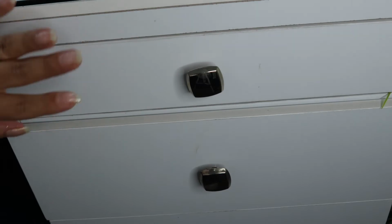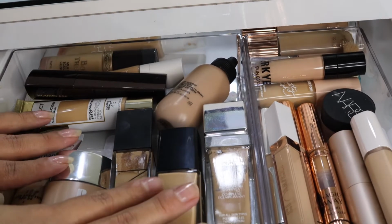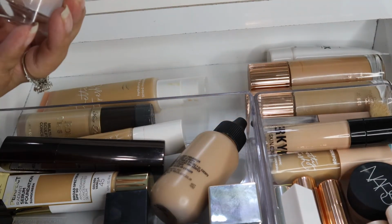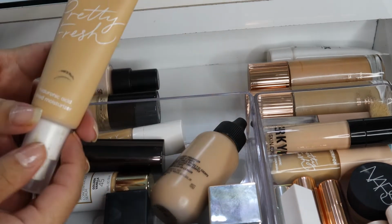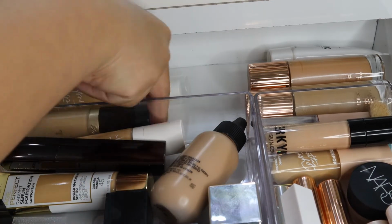So starting with the right side of my drawers, this is the first drawer on the right side. I have foundations, concealers, and some primers in here. Starting in the back, I have my Smashbox Crystallized Primerizer. This is just a backup. This is the Pretty Fresh tinted moisturizer. I really do like this one.